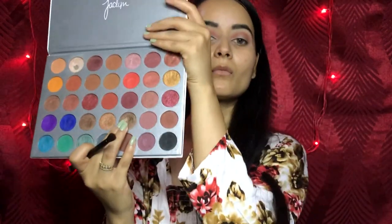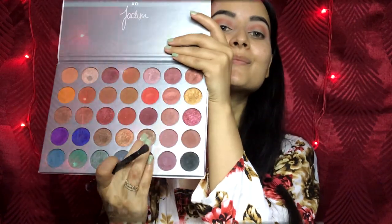For the eyelids, I'm taking this metallic shade right here and I want to take this using my ring finger and apply on the eyelids. The best part about doing that is it gives, you know, zero fallouts and you get the exact shade you see in the palette.